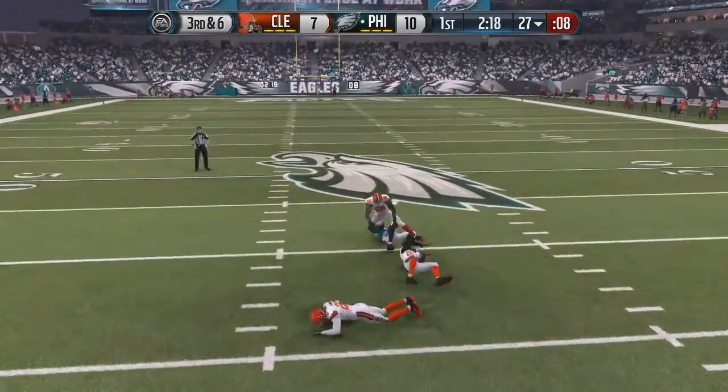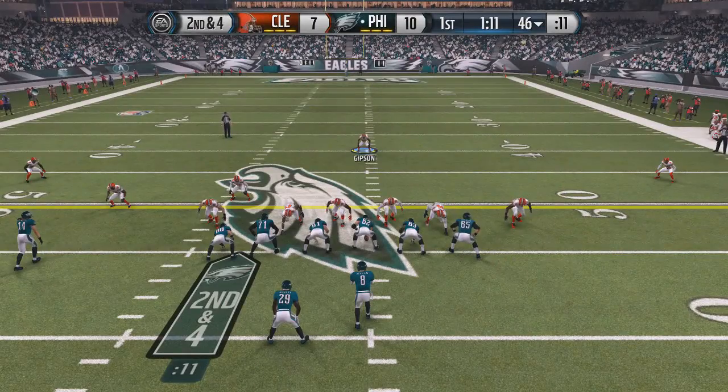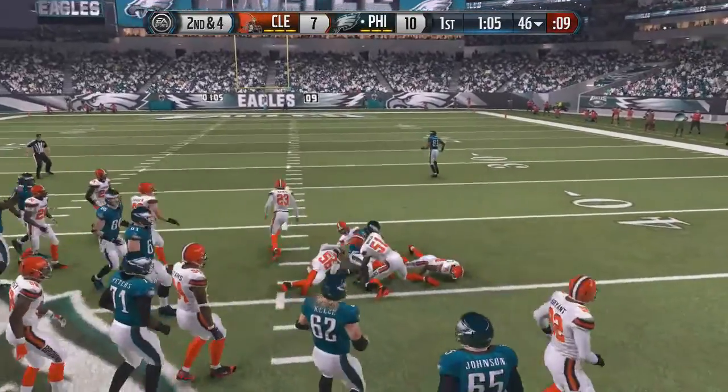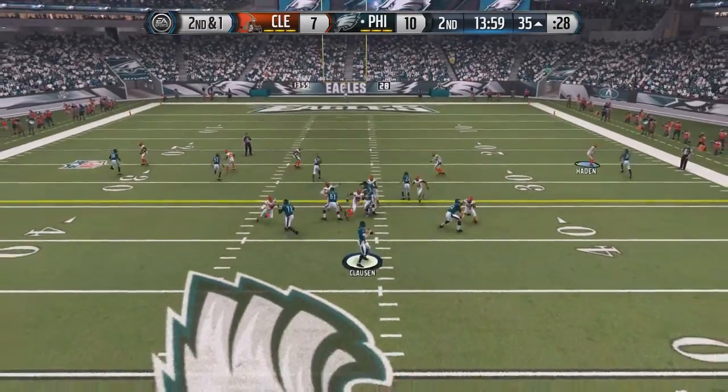He goes to the outside, caught by Brown, and he's got the first down to the 40-yard line. Clausen 7 of 8 for 64 yards. He has been pretty impressive today. Now on 2nd and 4 in shotgun, Murray in the backfield. That's where they go with it, right up the middle. He has a wide open lane and easily gets the first down on the play. That would lead to 2nd and 1. Clausen in shotgun. Now Ryan Matthews in the backfield.